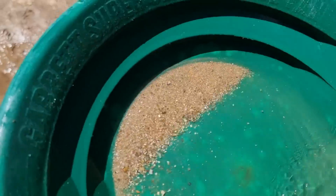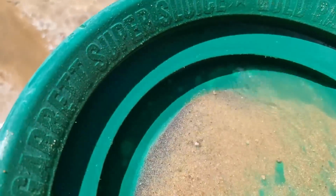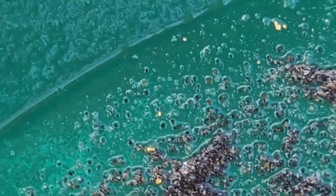What we're looking for here is called a pixie pan, where you see a ring of gold at the top, and I just don't think it's going to happen. Like, we got gold, but not what it once was.